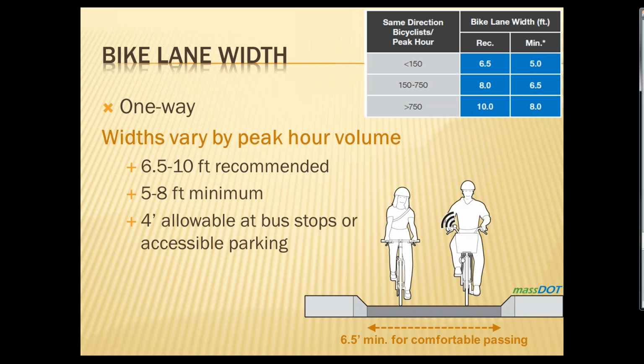In terms of what width you might choose, this comes from the MassDOT guidance, where they recommend a range of widths depending on traffic volume. If you have a lot of bicyclists using the corridor, you're going to need some more passing opportunities, so you might choose a wider bike lane. If the traffic volumes aren't as high, then you can go narrower. And certainly for short distances, you can go down to 4 feet to accommodate the needs for bus stops or accessible parking spaces.